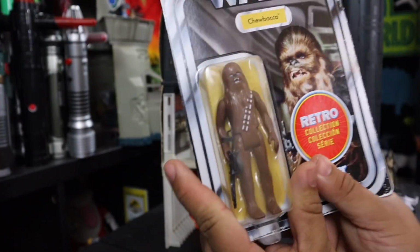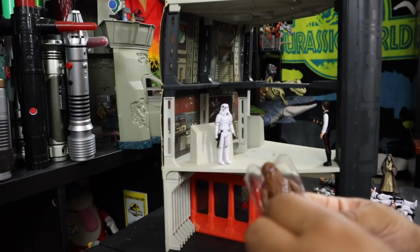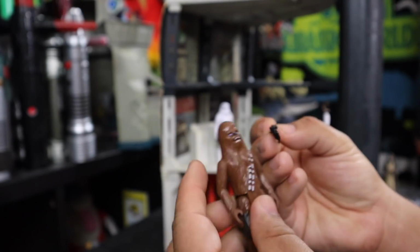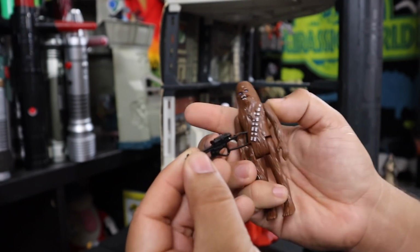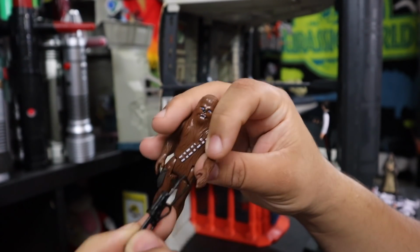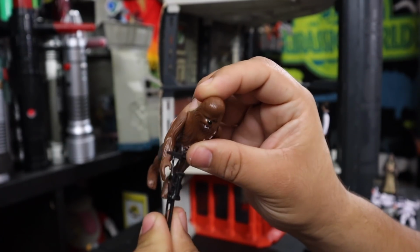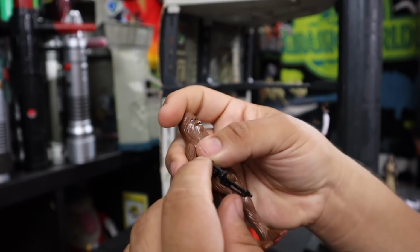Now, of course, we gotta have Chewbacca, the mighty Wookiee. Okay, so it's not quite a bowcaster, but it is a very interesting piece. Now, how does he hold this? I don't think Chewbacca can actually hold this with the way his hands are. Look how open those hands are. You kind of just have to clip it around his arm, maybe. See this little thing here? It'll just clip around his arm. And that's how he uses it.